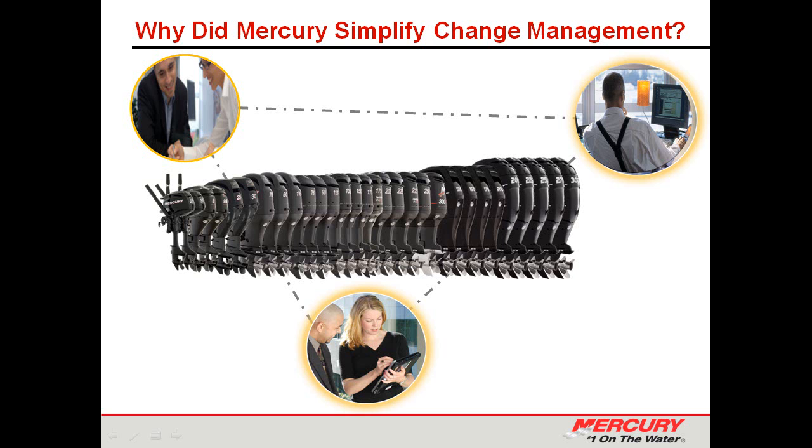The complexity at Mercury can be characterized by a process that's operated by over 1,200 users and 10 facilities spread across 3 different countries. But Nat, you were part of the Mercury team that took on the change management assignment. Could you describe Mercury Marine's approach to overhauling the change management process?